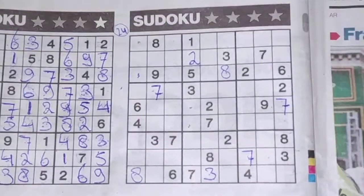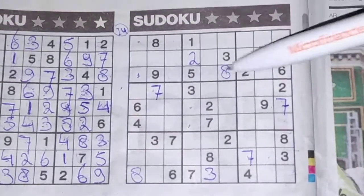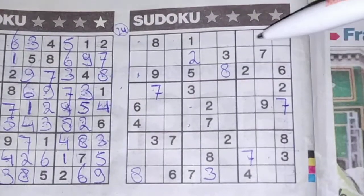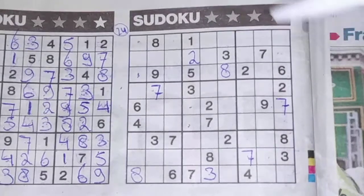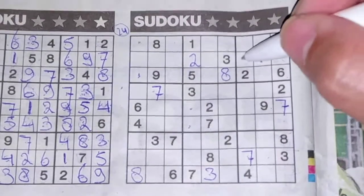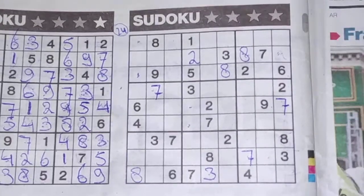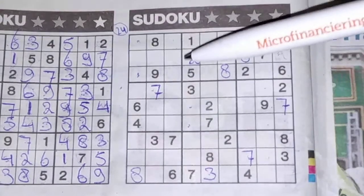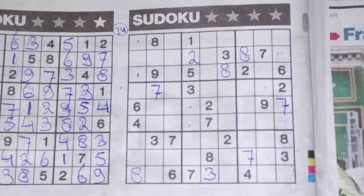8 should be here. 8 in this row, 8 in the third row. So in the row between, the second row, the only 2 places for the 8 are here or there. We see here an 8, no 8 there. 8 should be here. Then I cannot continue with the 8. Let me continue with another digit.